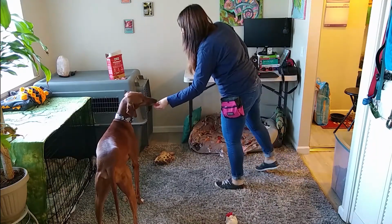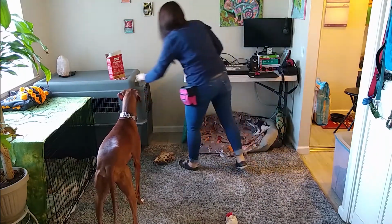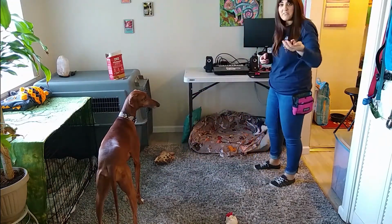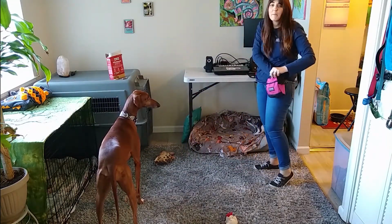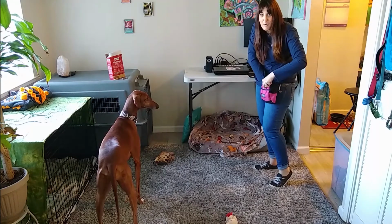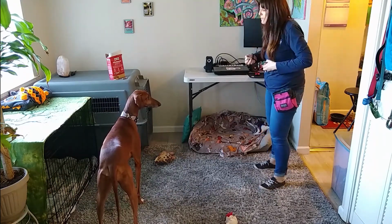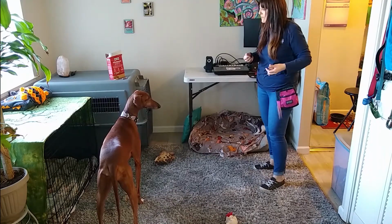Great. Now we're ready to move into treats. I'm going to start with something that's low value to Bob. He's not really a big fan of these milk bones, but he loves the pepperoni that I have in my pouch. So I'm going to start by treating that, and then we can move into something a little more difficult after. So here's my treat.